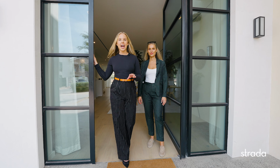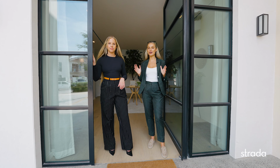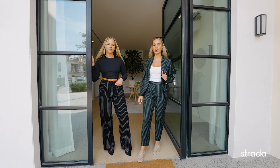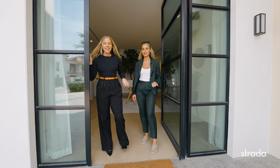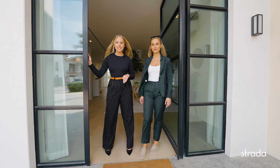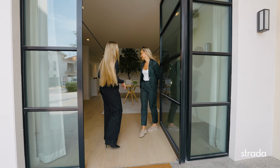We're going to show you around this absolutely incredible 7-bedroom villa. This is one of the most iconic villas you will find in the whole of Dubai, and it's located in one of the most prestigious streets in the whole of Jumeirah Golf Estates. It's currently on the market for 36 million or around $9.8 million, and we're going to show you why.